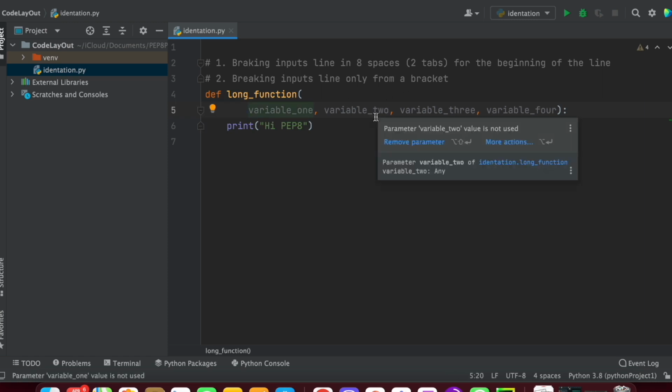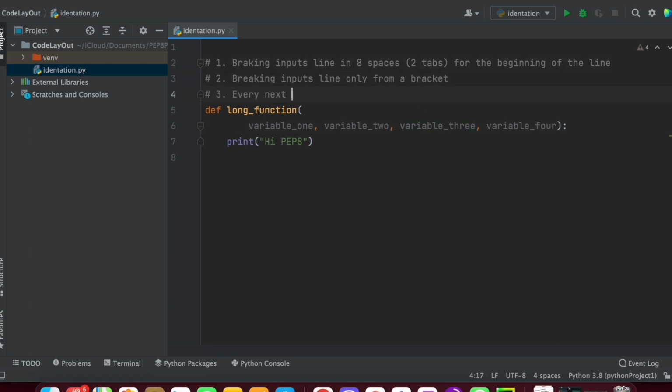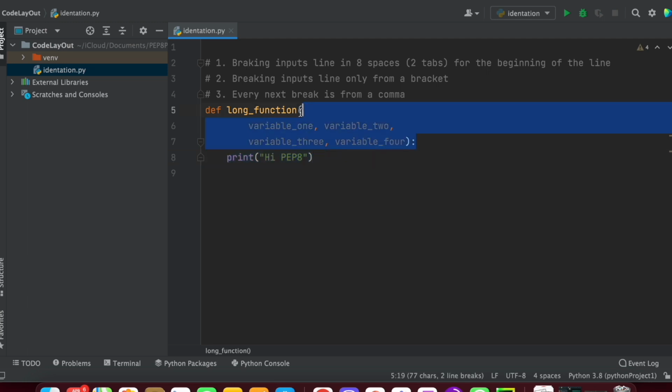Now, what if you want to break your line even more? If this is not acceptable for you and your line is still too long, then the next rule is that every next break is from a comma. Obviously you cannot break your variables right in the middle because this wouldn't make any sense, but you need to break them from the comma. And after that, every next line should also be within 2 tabs or 8 spaces from the beginning of the line. You can see that this really makes sense because you can definitely distinguish the body of the function and the input line here.